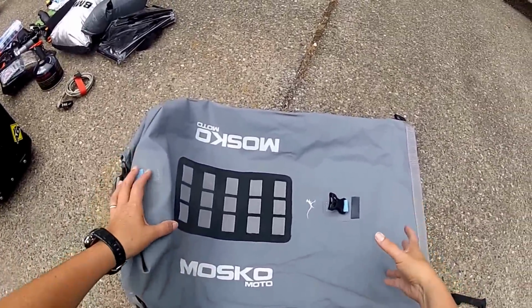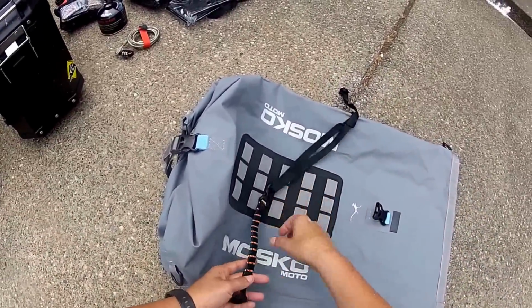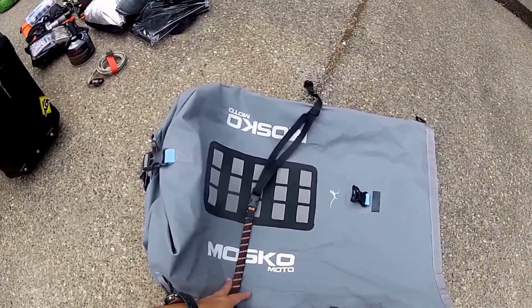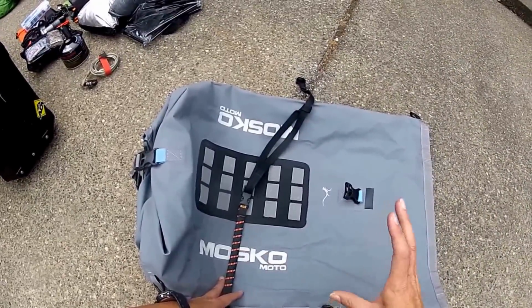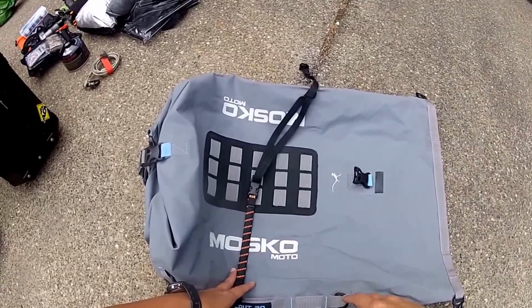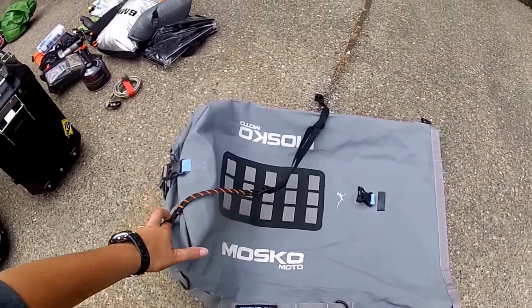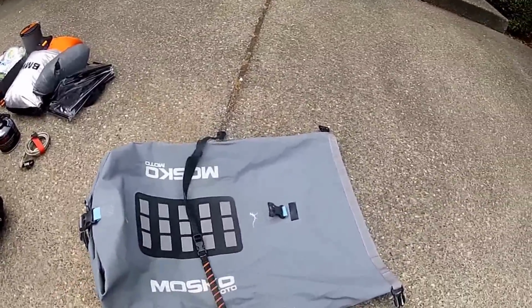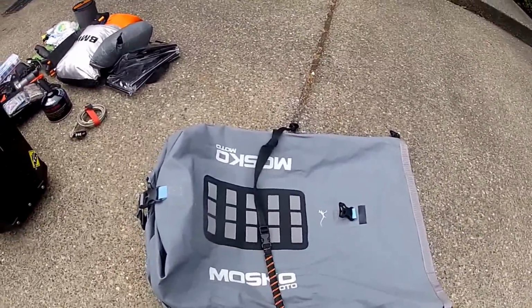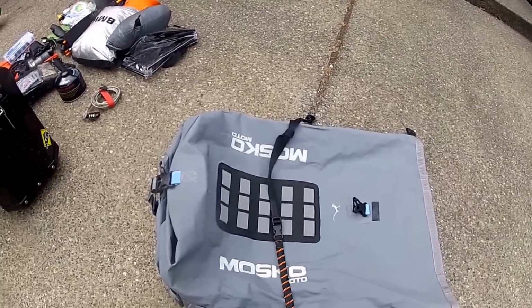So really super convenient, really super looking, very versatile. It packs down to such a small size, and also extends to a bigger size. So, check it out. Go to moscowmoto.com and check out what they've got. I think you'll be really impressed, outside of the usual Ortlieb or Touratech or other dry bag stuff.